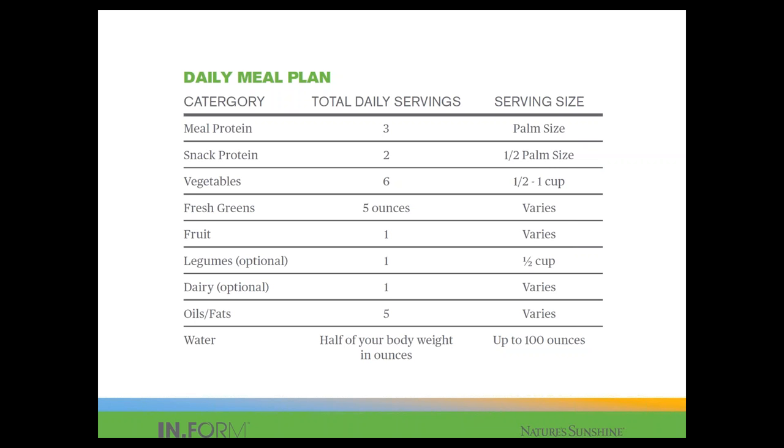If you look at vegetables, we upped that to 6 instead of the 5, so now we're eating 1 more serving of vegetables. And we want to make sure that we're getting our fresh greens every single day, up to 5 ounces with that. Fruit, we still have only 1 serving. As we all know, because of the sugar in fruit, we want to keep that to 1.